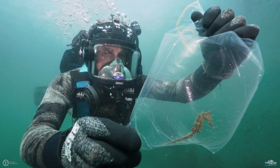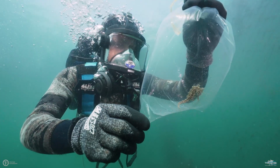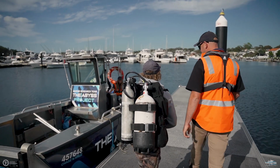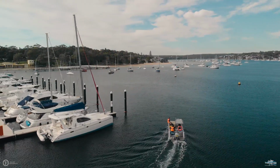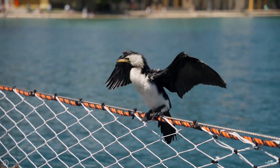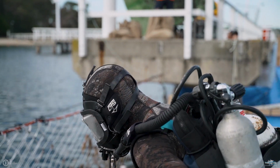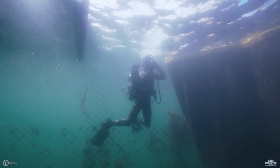This is the 214th endangered seahorse we've rescued and relocated from this site alone. Today, the Abyss project set out to complete their final checks of the underwater construction site at Gunnamatta Bay. This work is critical to maintain and keep up the pier, but before that can be done, our specialist team needs to get underwater and relocate any seahorses from the base of the construction site to ensure they don't perish with the work.